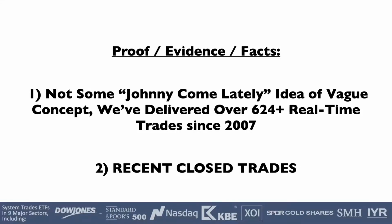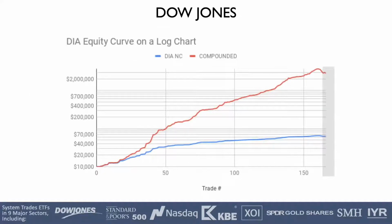So this isn't something that we invented yesterday or a vague concept. We've delivered over 624 of these trades in real time since 2007. We're going to show you some of the recent closed trades here in a second. But remember, we're talking about the DIA. So on the DIA, here's the equity curve.